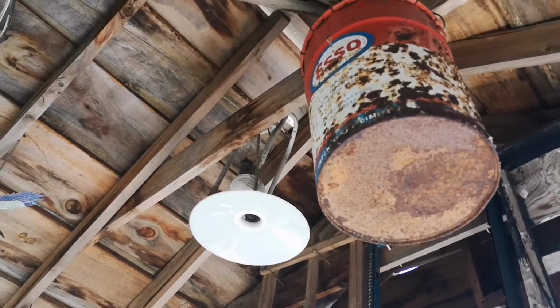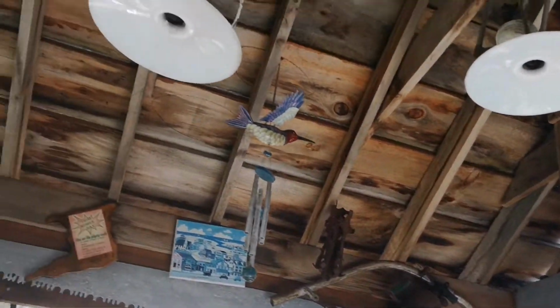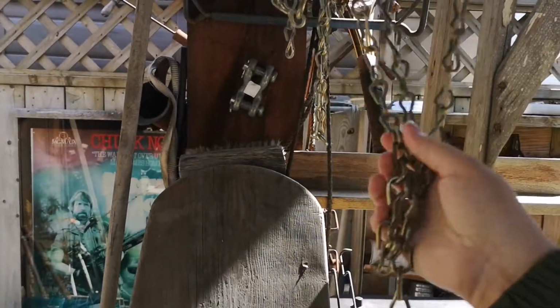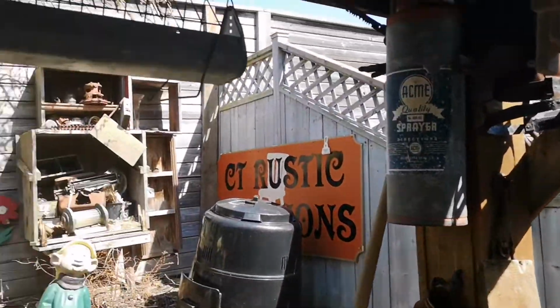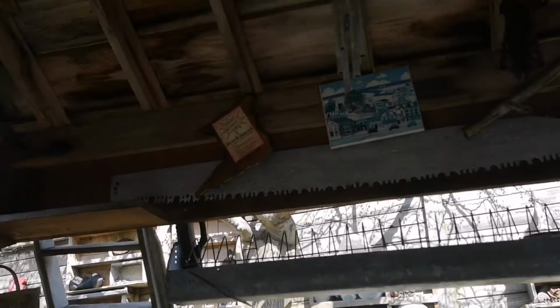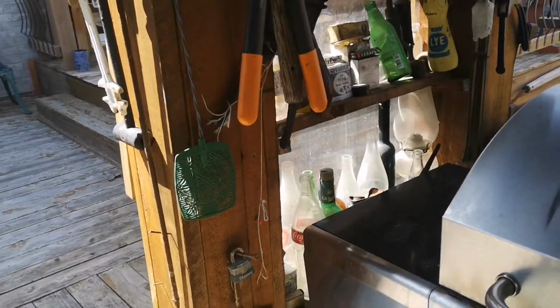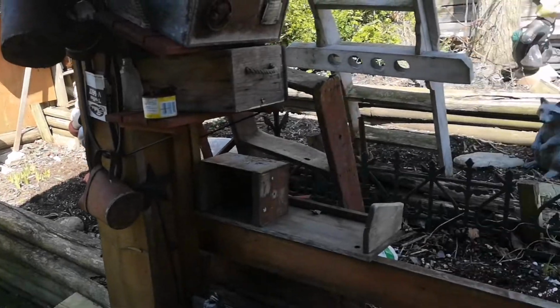There's an Esso patrol bucket hanging from the ceiling. Lights that do not work because there's no power out here. Some ladders. Gold chain. Yeah, we've just got some things that they found on their travels. See inside of the window. And what else?